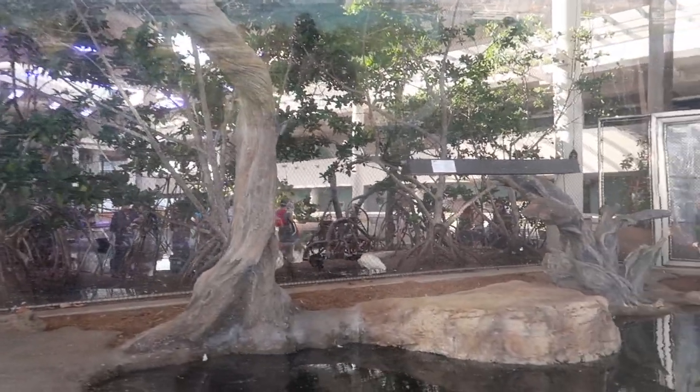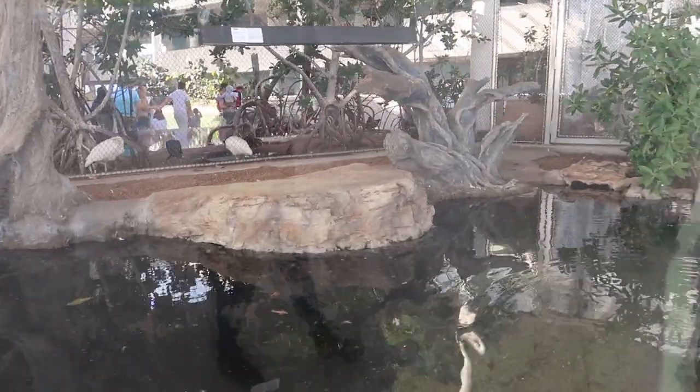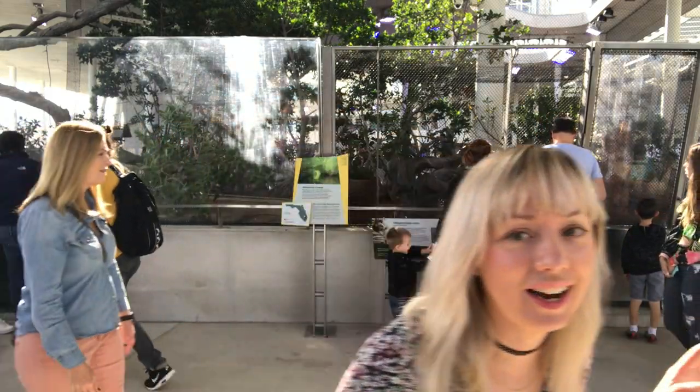And this is a really cool Everglades themed aviary and exhibit. The entire fourth floor consists of an aviary and an Everglades themed exhibit that is so immersive and so beautiful. Let's go check it out.